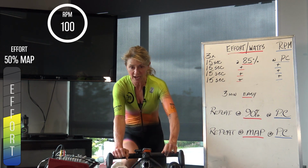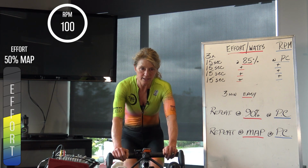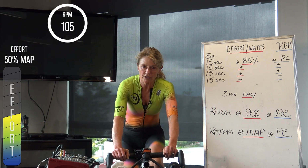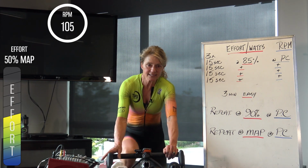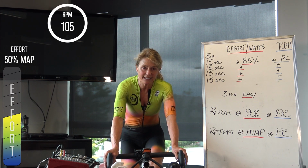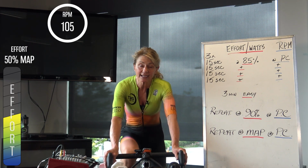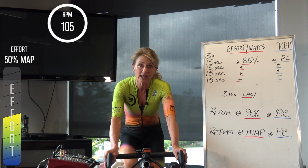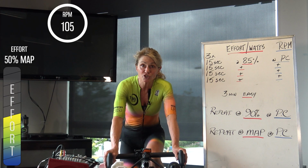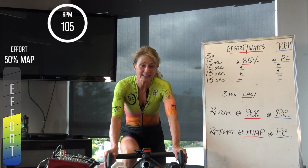Next one is going to be 105. Getting ready? 2, 1, up, up, 105. Still a useful cadence. Not at most of our spiking levels. Some people new to riding are going to spike very low in the cadence change. It's not like we just naturally roll out on a bicycle and have this capability.